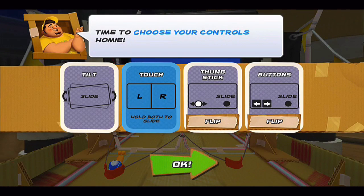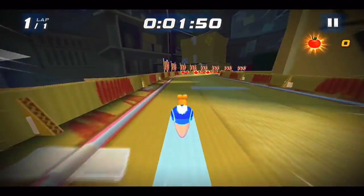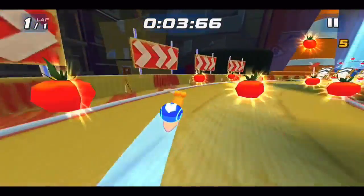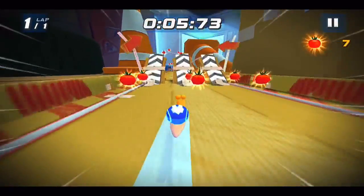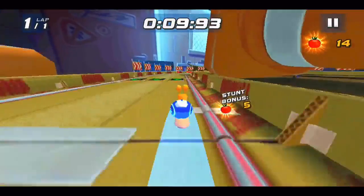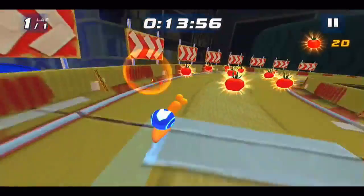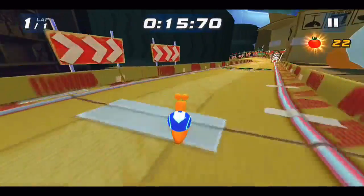I'll walk us through some hands-on gameplay here within Turbo Racing League. So we start off and we choose our controls. I'm going to choose touch controls for left and right. And we're off. Get as many tomatoes as we can here. Super fun. There we go. Nice controls. Great graphics. Oh, slowed up there.